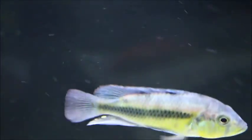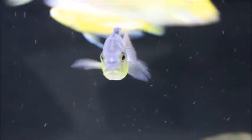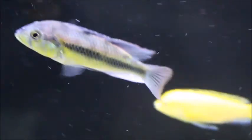The temperature range that they thrive in is 75 to 85 degrees with a pH range of 7.6 to 8.4. The species type, they are African cichlids, Lake Victoria. However, it's kind of funny because they're not collected directly from Lake Victoria. They're collected from surrounding waterways such as Lake Edward, Lake Albert, and the Kazinga Channel.